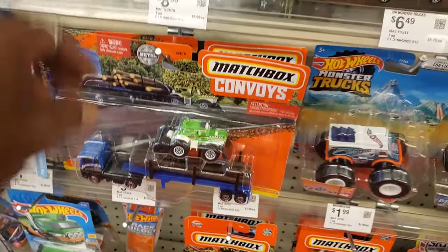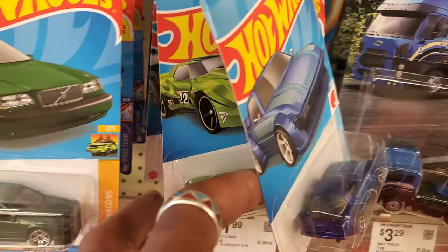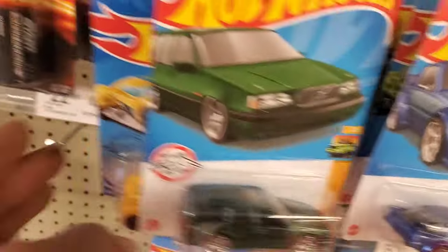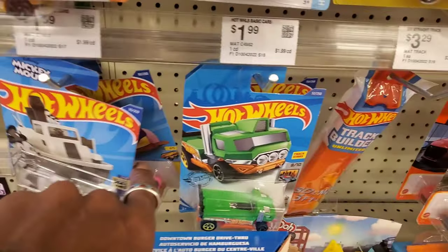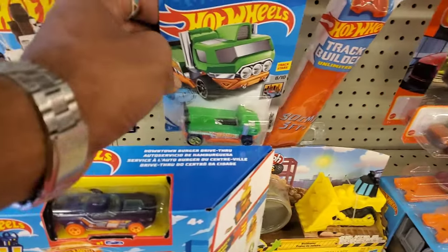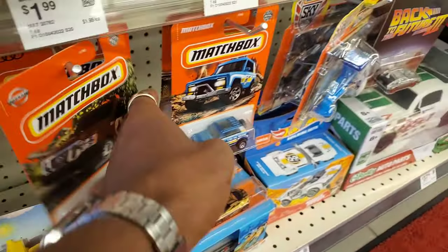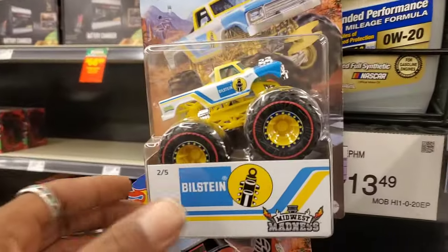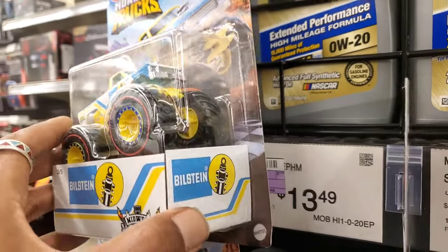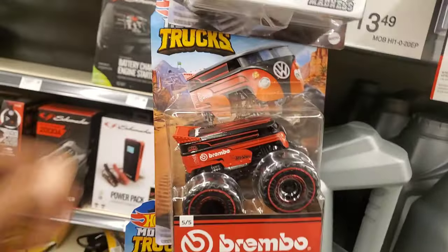This is both those Tesla. Tesla's cool. Mickey Mouse, and what is this one? Let's see this. I have Baja Blazers International case. Are these in the back? Bilstein. That thing's pretty sick.